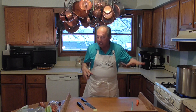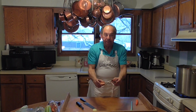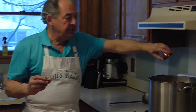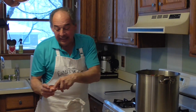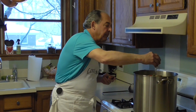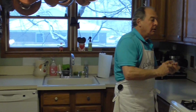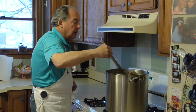So once I got this going, all I'm going to add, very simple, is about a tablespoon of peppercorns and about 2 tablespoons of salt. Once again, I like the pink salt. That's it. That's all I'm doing till the soup is done. So we're going to give it a little mix.